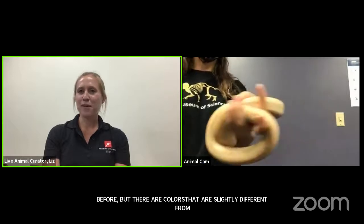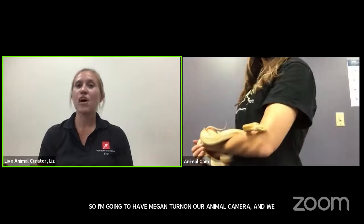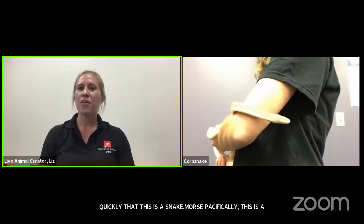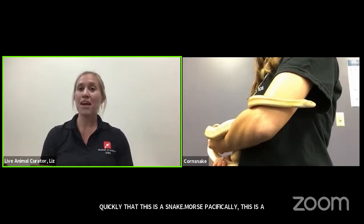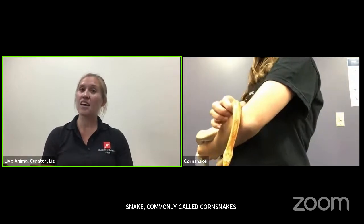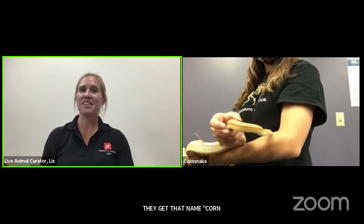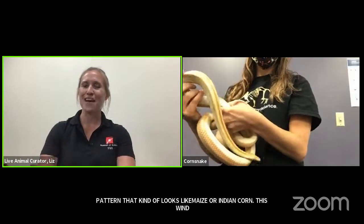All right, so you guys were probably able to tell pretty quickly that this is a snake. More specifically, this is a red rat snake, more commonly called a corn snake. Red rat snake is more the proper name for the snake, but they are very commonly called corn snakes. Now, they get that name corn snake, and many of the kinds you find in the wild, they actually have a pattern on the underside of their belly that kind of looks like maize or Indian corn. This one doesn't really have it, but that is why they are named corn snakes. They also tend to hang out in cornfields. So sometimes people think that may have had something to do with the name as well.